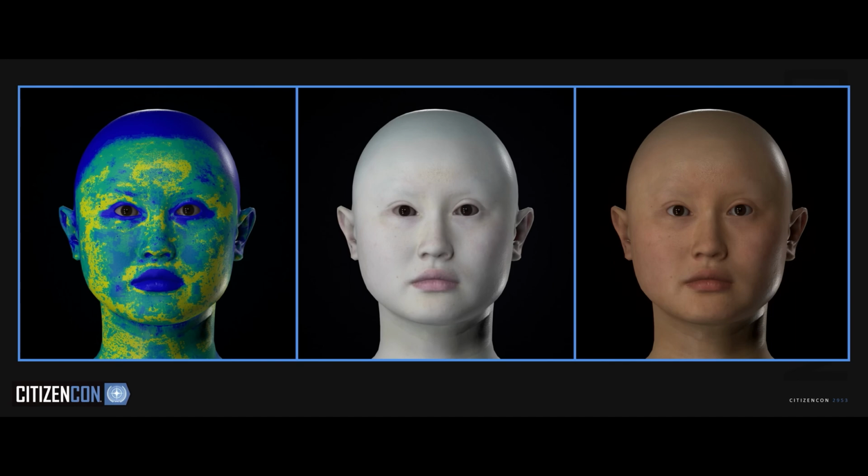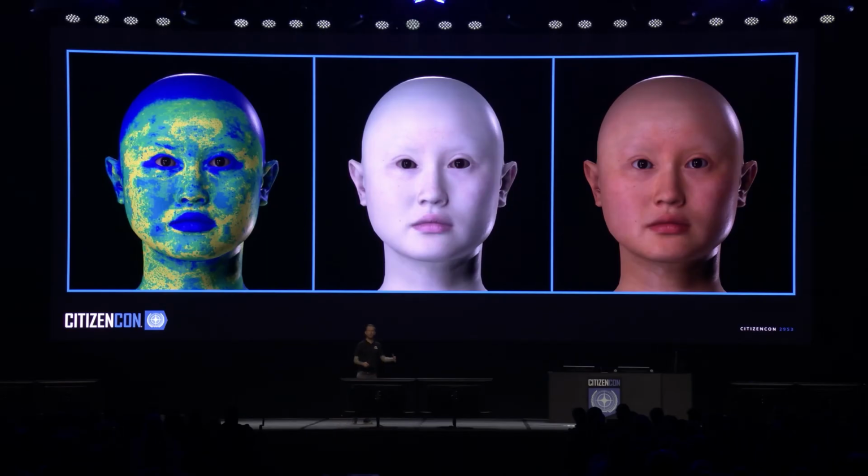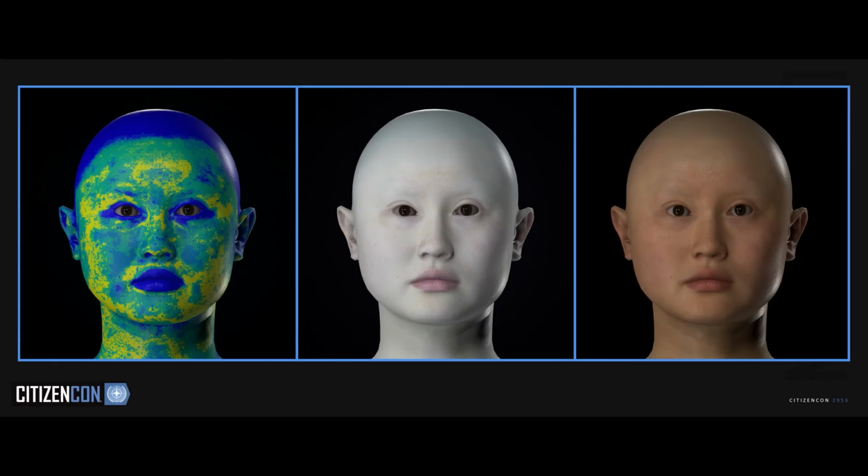What we're trying to do is find the average skin color. Once we find the average skin color, we can figure out what that skin tone is, and then we can apply it. The blue means it's further away from the average skin tone. So when you apply your skin tone, it has less influence, keeping those high details, keeping the color, the blemishes, the imperfections. That middle one, that white head, that's where we get once we've extracted the data. It's now ready to apply the skin tone, which you see at the end.